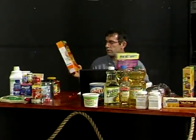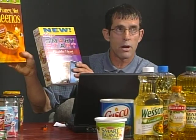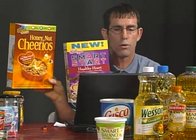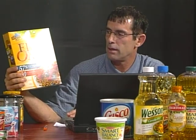And then also here, as far as looking at whole grains, a number of the companies have developed some very nice products. You've got Cheerios here, you've got Smart Start. These products here contain oat products and other ingredients that are real good for you, but they have sources of whole grains, and that is a good thing to have in your diet. And then you can also consume, again, a sample of consuming fiber in the diet. And again, a good way of getting it in there is to use some quality cereals like these.